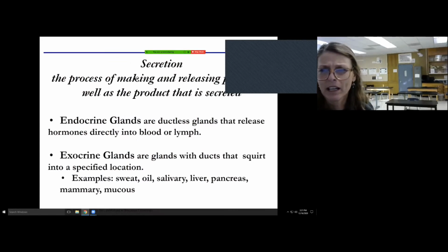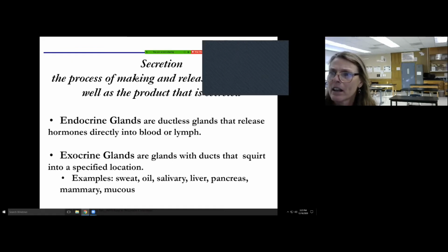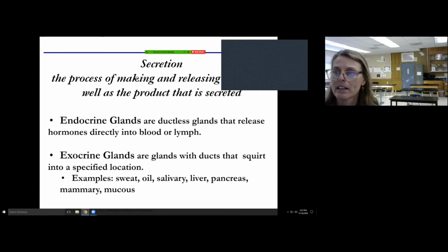So we're going to be talking about a couple different types of glands in your skin and mucous membranes and serous membranes. And I think it's important to discuss this phrase secretion. Secretion is a word that can be used to describe the process of making and releasing a product, as well as it can refer to the actual product that is being secreted. So sebum is a product that is being secreted. The process of making it occurs in sebaceous glands. And you have other glands that secrete things. Endocrine glands are all the glands in your endocrine system that secrete hormones all over the place. But in your skin and membranes, we're going to be focusing more on exocrine glands, glands that secrete something specifically to another spot and not just into the bloodstream.